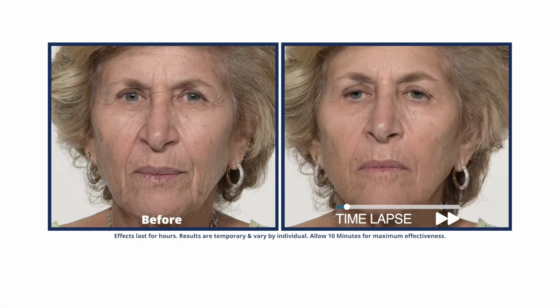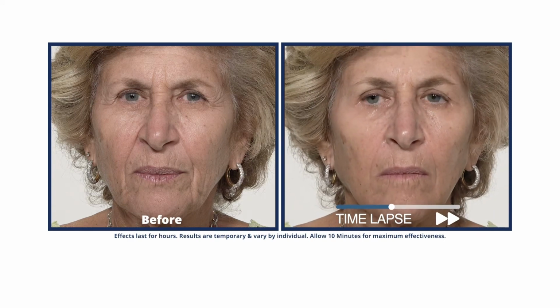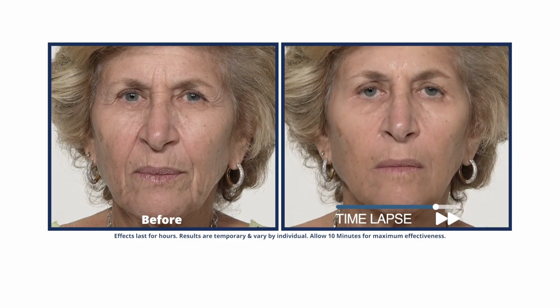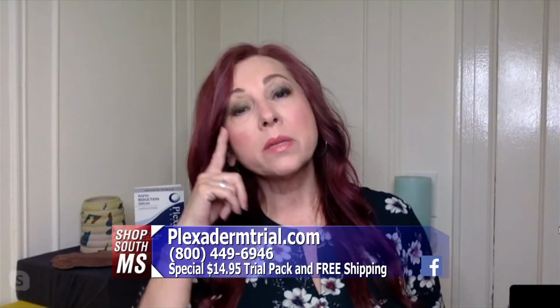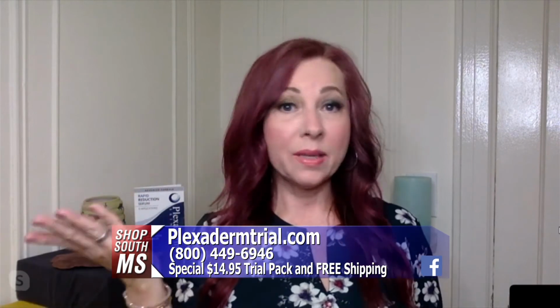As you can see with Laura here, her example is so extreme, but it's such a great example of how it can change your face and how those lines around your mouth and under your eyes actually make you look angry and make you look older. And remember, with Plexaderm, you get to decide every day where you're going to put it. Maybe it's my eyes today, maybe it's my forehead the next day. And at the end of the day, it just simply rinses off.